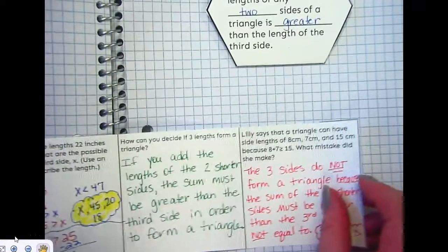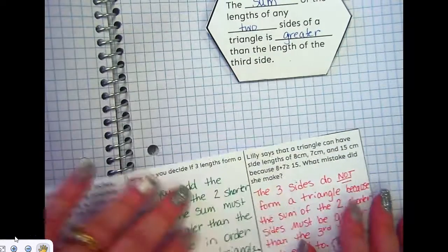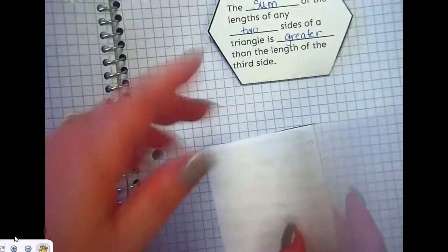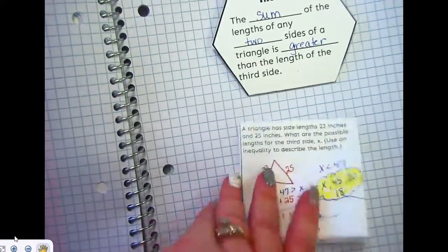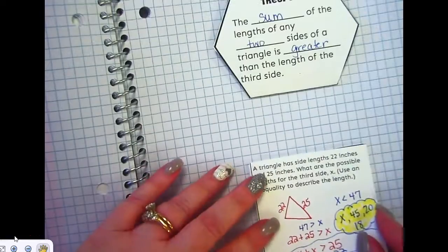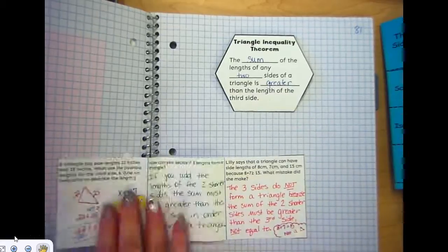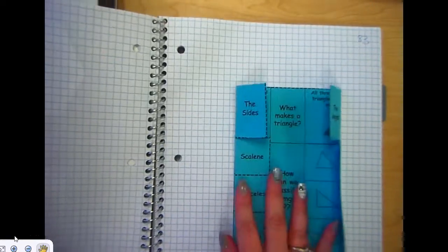And then at the bottom of this page, we're going to glue this. We're going to do the same thing. Take this side, fold this in like this, and fold this one like this. So they look like that. The next page, I'm just going to glue this blue one on page 83.